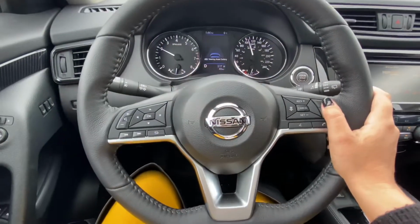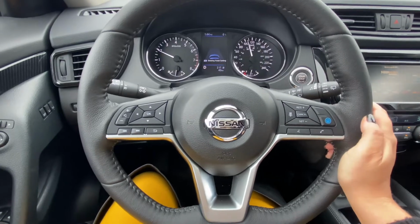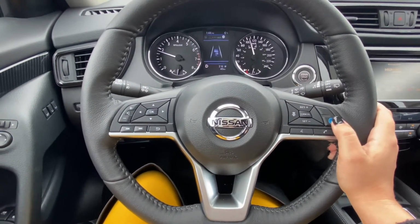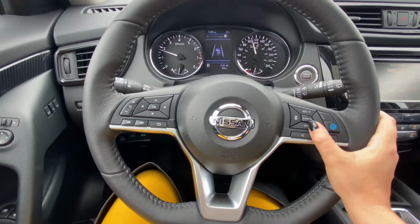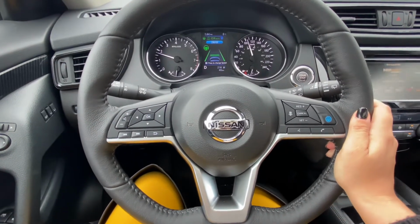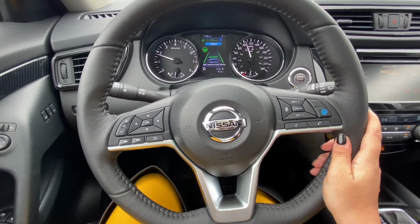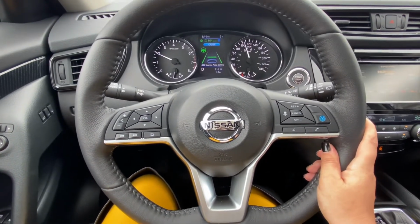Let's see how to use ProPILOT. To turn on the system, we're going to hit this blue button on the far right side. To activate the system, we're going to hit the set button. Once activated, your screen will show you a green line to the left and right of the car and a green steering wheel. That means ProPILOT Assist is now activated.